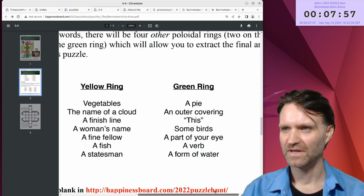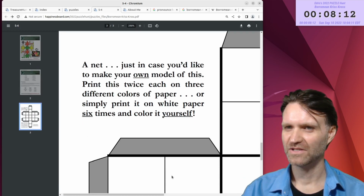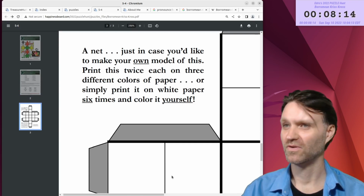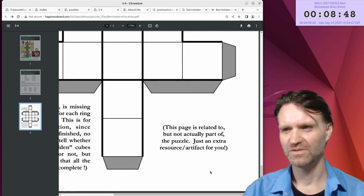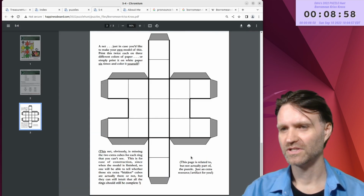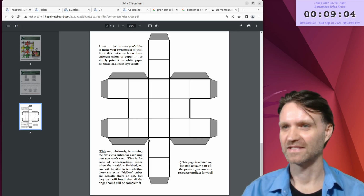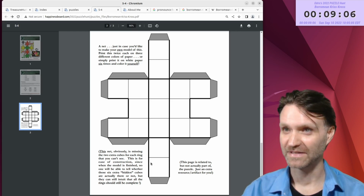Red ring, yellow ring, green ring, and a set of clues for each of those. Okay, and the 3rd page, a net, just in case you'd like to make your own model of this. This page is related to, but not actually part of the puzzle, just an extra resource or artifact for you. Okay, so this shape here with the tabs on it, this actually is intended for you to cut out and fold. I don't think that's necessary to solve the puzzle. I don't think it's actually recommended to solve the puzzle.